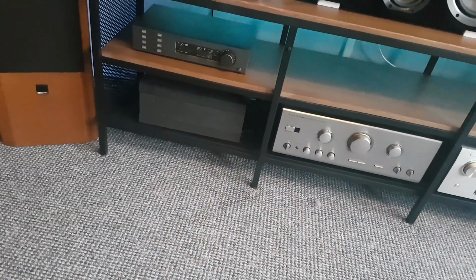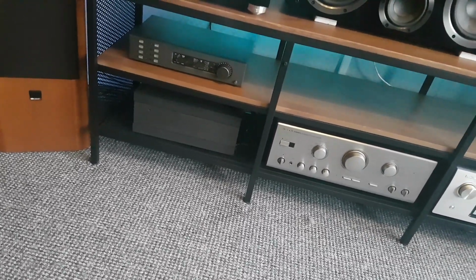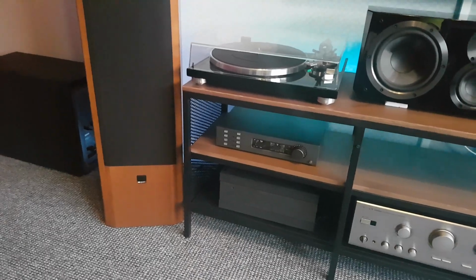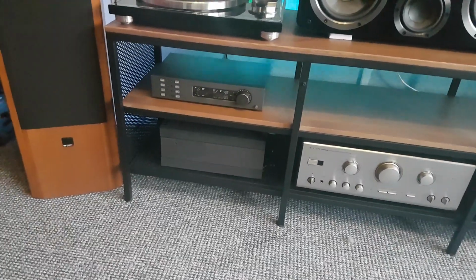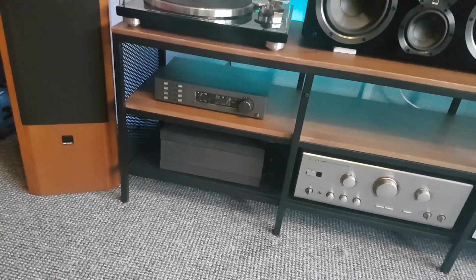Some people might say I will get degradation in the sound. I have tried everything, switching things, and I can't hear a difference. And that's on these really analytical speakers, so if there was a small difference, I would notice. But what it does with the sound, it's so rich and full. And if you can get your hands on these, pick it up.